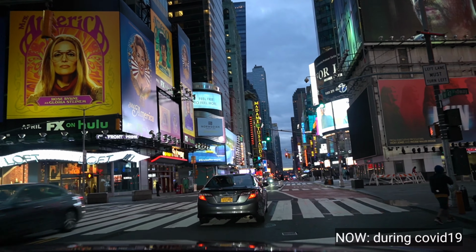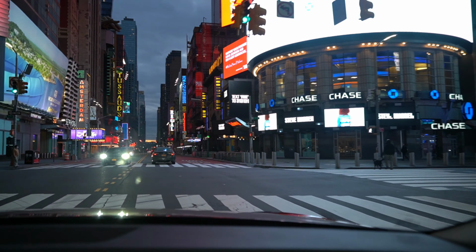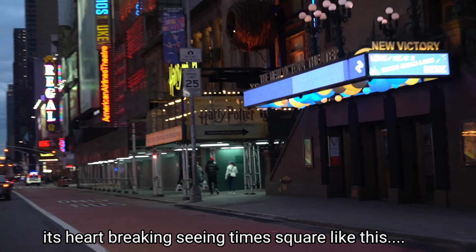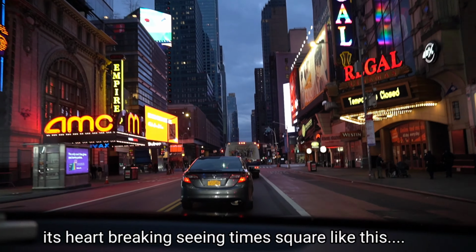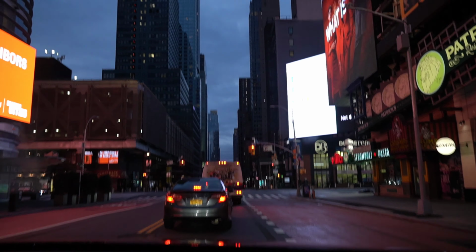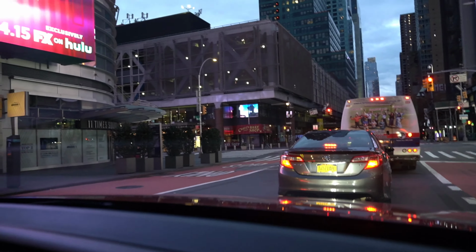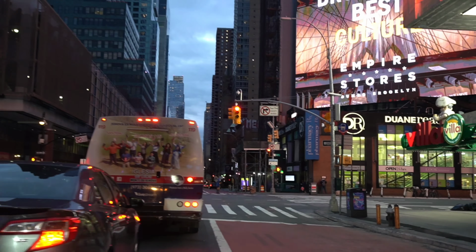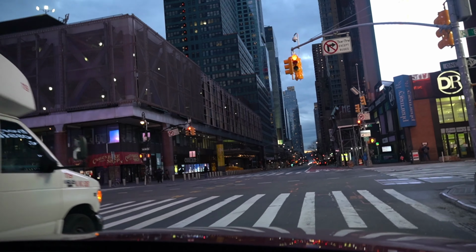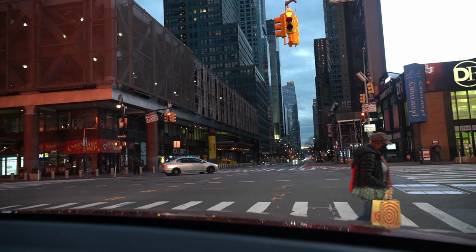Okay guys, we're currently here in Times Square. There's not too many people right now because of coronavirus. Usually this area is crowded. You can't even walk. So the city that never sleeps is currently sleeping. People are wearing masks. Stores are closed.